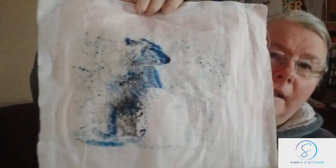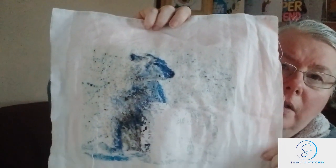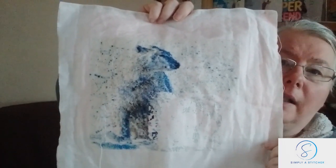Okay, this is stitched on 18 count Aida, 2/1 full cross, and again, you know, I'm very pleased with how it's turning out. So yeah, closest to a finish, that one. Okay, next one. We saw this in last week's video. It was on the frame and I had a second day to work on it.